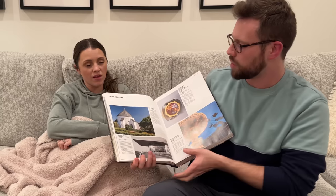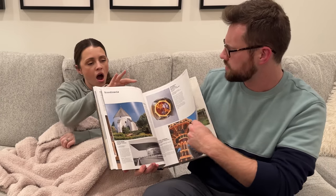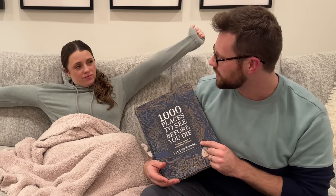So this is the most recent coffee table book that I read, and it is the most beautiful book. You bought it for me for my birthday, I think. It's 1,000 Places to See Before You Die by Patricia Schultz, which, by the way, we had the opportunity to meet her, and we didn't, and I'm so mad. I didn't know who it was. She was sitting there at a table at a travel convention, and I didn't realize who she was at the time, and now I'm like, oh my gosh, she was sitting right there.